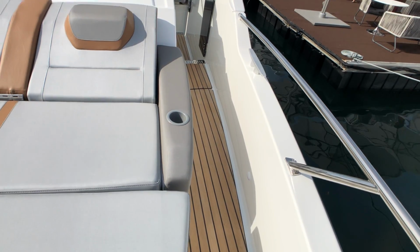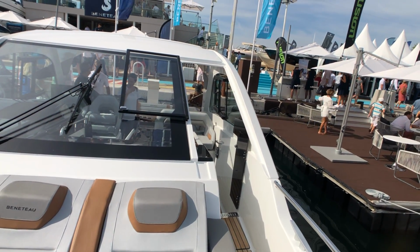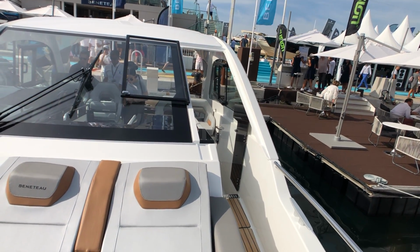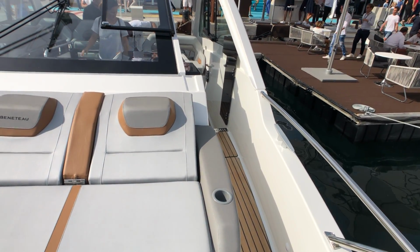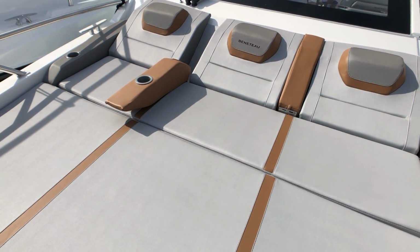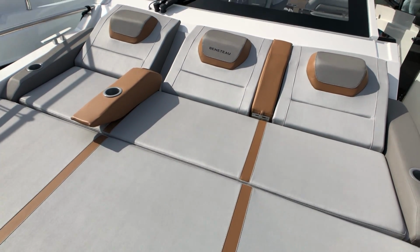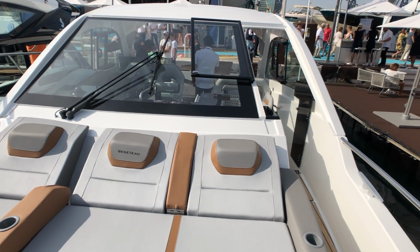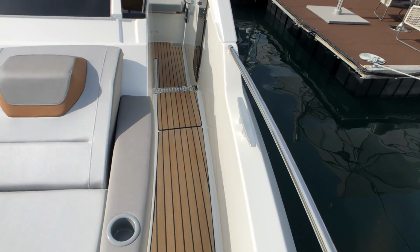You can imagine your child just going to the front of the boat without any problem. So it is a good and important point on the GT32, and all this huge sun bath with armrests, headrests, drink holders. This is a real area for all the day that you can protect with a bimini above. Now we will discover the night quarter of the boat.